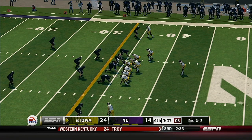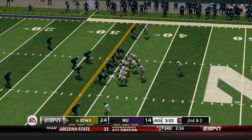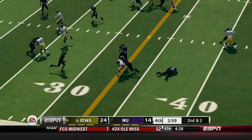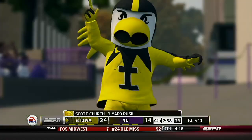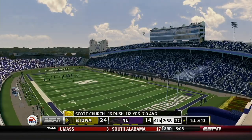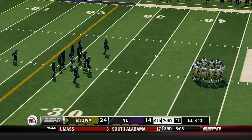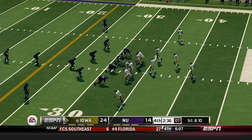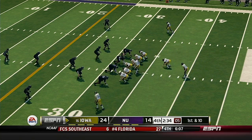Cut! Church gets the call again. He fights forward to about the 33. First down. From the 33-yard line, it's first down. Less than 3 minutes in the game.